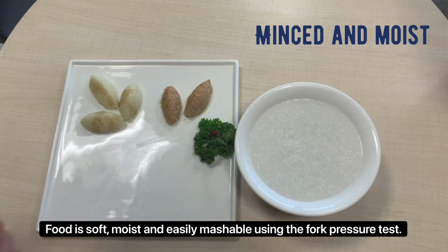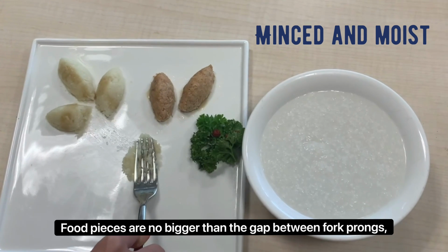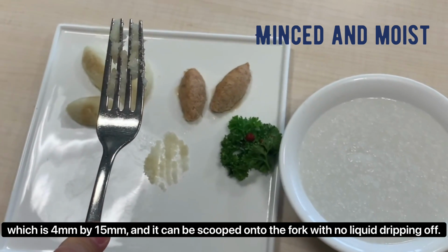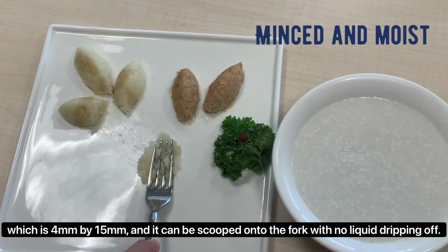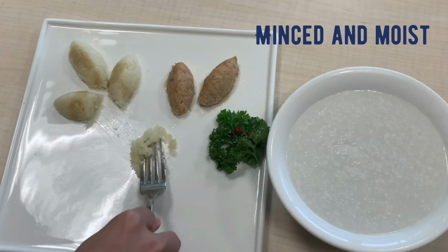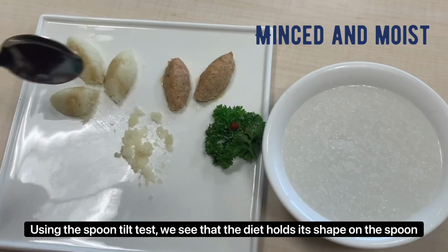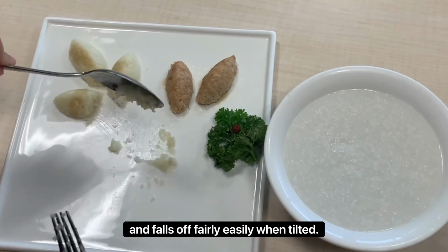Food is soft, moist, and easily mashable using the fork pressure test. Food pieces are no bigger than the gap between fork prongs, which is 4 mm by 15 mm, and it can be scooped onto the fork with no liquid dripping off. Using the spoon tilt test, we see that the diet holds its shape on the spoon and falls off fairly easily when tilted.